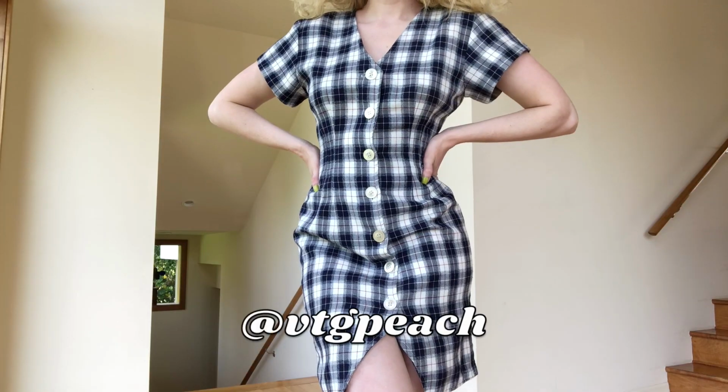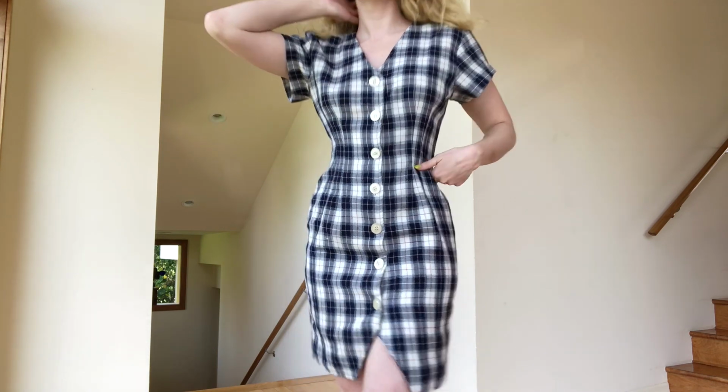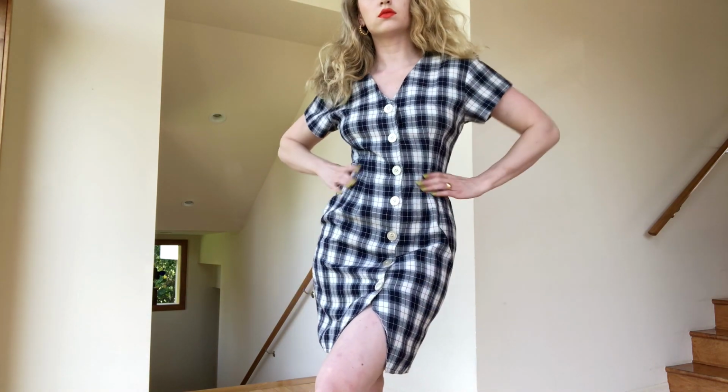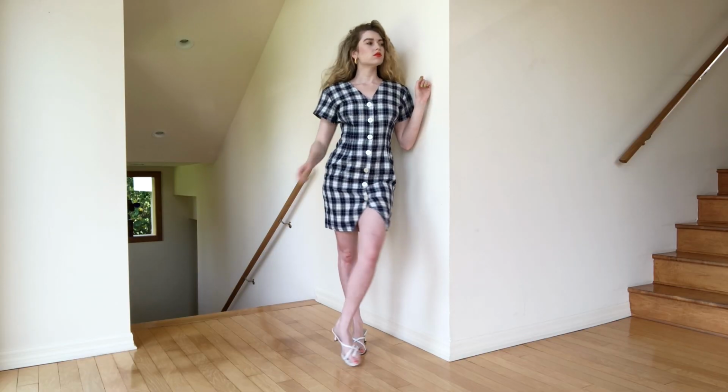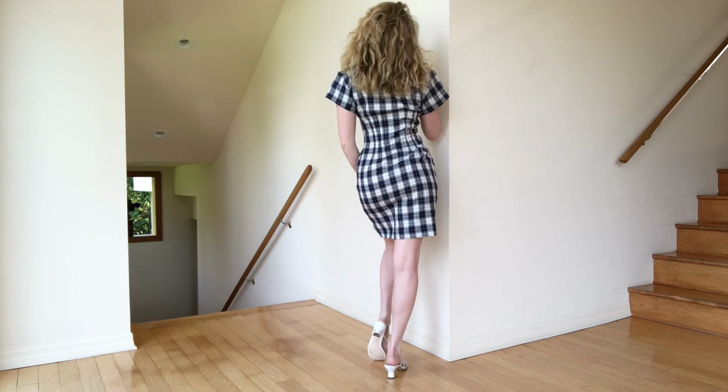Moving on, the last two pieces are from the same vintage store on Depop called Vintage Peach. I've actually bought from her before and I highly recommend her as a seller. So I had my eye on this 1980s vintage plaid dress for a while, but it was a little bit too pricey for me to go for it. But then she ended up having a 55% off bundles sale, so I got this and the next thing that I'm gonna show you.